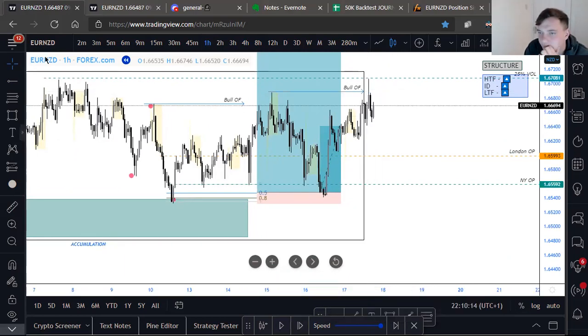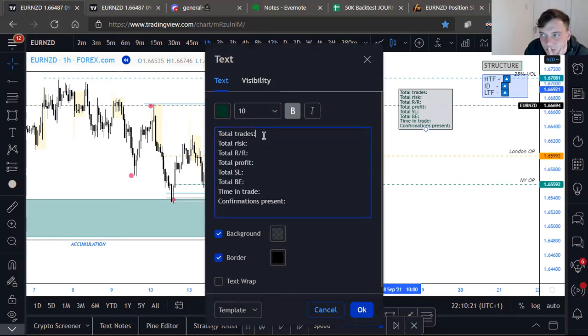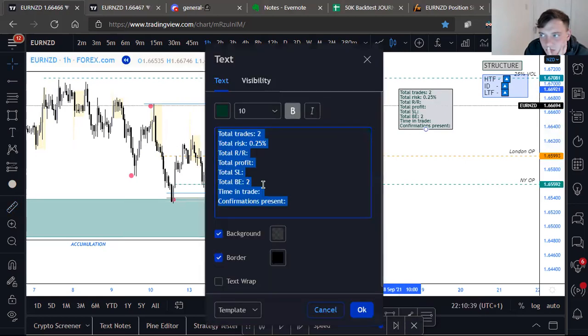Right, let me put this back testing. Okay, total trades we took is 2. Total risk 0.25%. Total RNR, we don't have that. Total break even so far is 2. Time in trade, 1 day, 8 hour. Setup, confirmation.